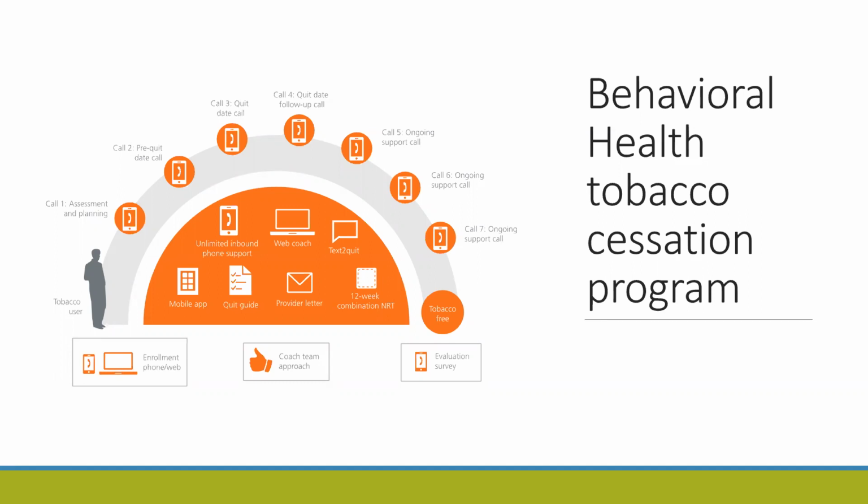And so in the standard format of our other program summaries, we have our 7 calls, from the assessment to planning, the pre-quit date call, our quit date call, as well as post-quit date follow-up calls and ongoing support calls in order to help prevent any potential relapse. And finally, an evaluation survey as well. And so in sum, they have access to the mobile app, the quit guide, provider letter, that 12 weeks of combination nicotine replacement therapy, text to quit, web coach, and that unlimited inbound phone support.